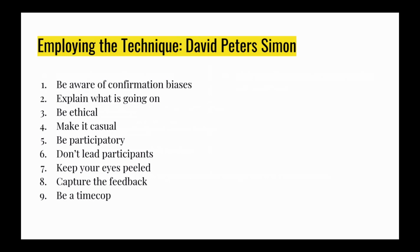Then keep your eyes peeled, pay attention to detail, keep good notes, capture that feedback, and be a time cop, because this isn't a scheduled testing session. They're not being paid, so be wary of their time and be considerate.